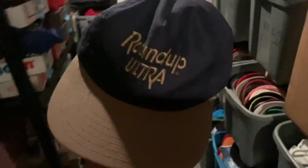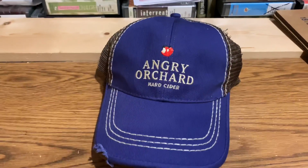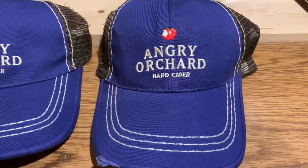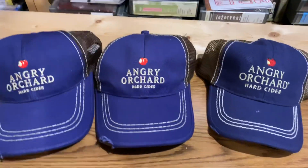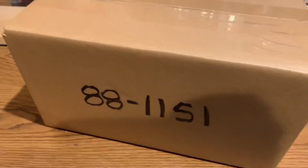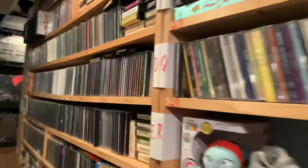Roundup Ultra hat for $11. All right, now we've got a 3-hat lot for $25. We got 1, 2 triplets. Oh my God, they're triplets. I've got here a box lot of 20 CDs for $15.